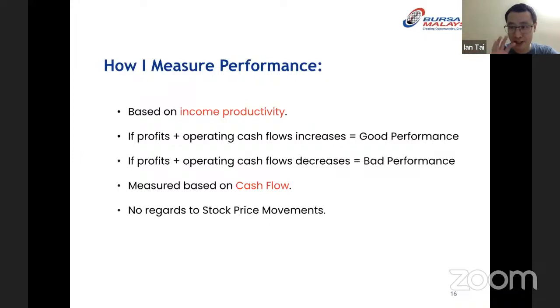So it is kind of regardless of what happened in the stock market. I'm not so fixated on the stock prices. I'm not looking at the stock prices to determine the performance of my stock. The performance is based on earnings and, more importantly, operating cash flow.